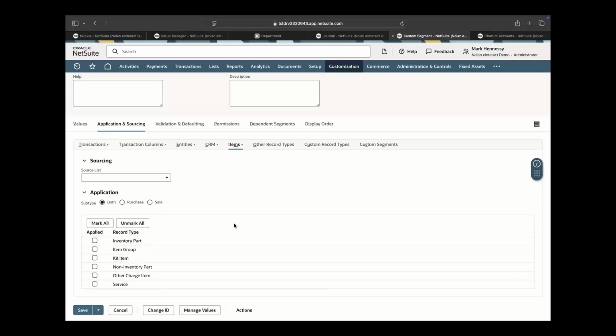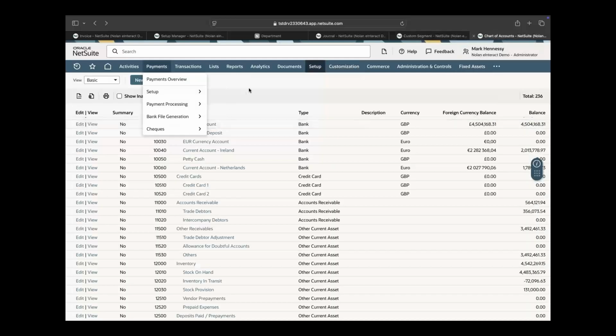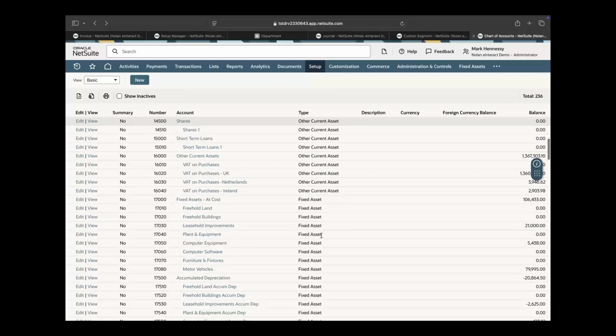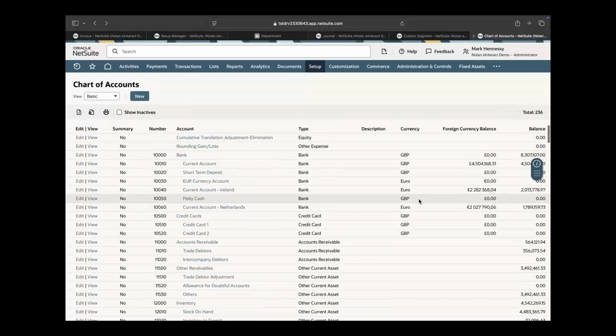So lots of control over how these custom segments are used. The last thing I want to show you is the chart of accounts, which is what we're here to talk about. So there's our chart. If I pop open the bank account, similar to Business Central, they have a type: bank, asset, liability, and the detail beneath that, really, as you'd expect. What currency are they in, and so on.